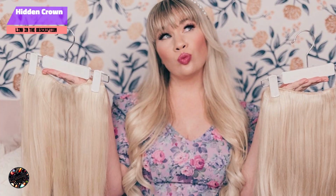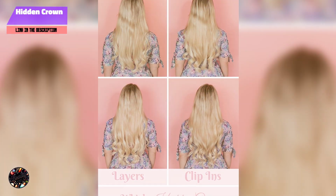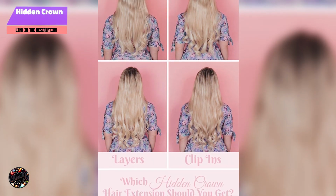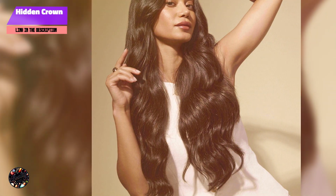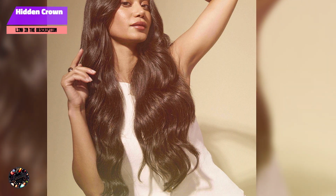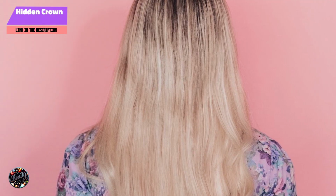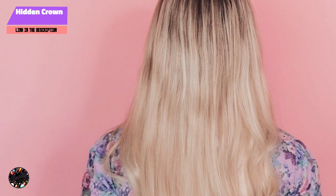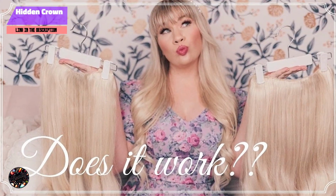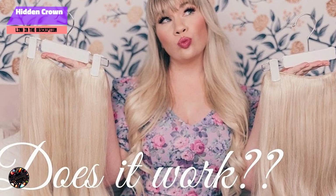Benefits and usage: Hidden Crown extensions are perfect for those who want to avoid the discomfort or commitment of clip-in or tape-in extensions. The halo design eliminates the need for complicated application techniques and provides a secure fit without any risk of slipping. They are ideal for special occasions when you need a quick style transformation, but they're also great for everyday use when you want to add a little extra thickness or length to your hair. With proper care, these extensions are reusable and versatile.